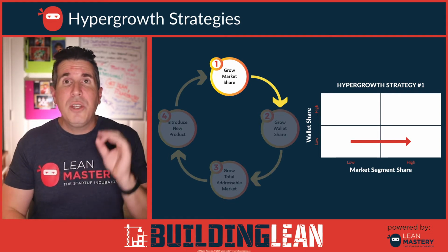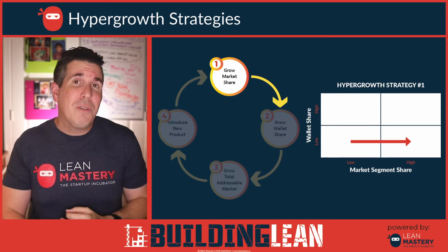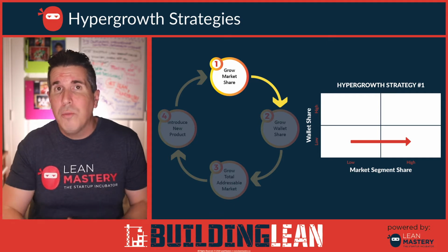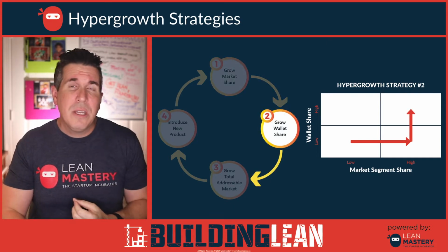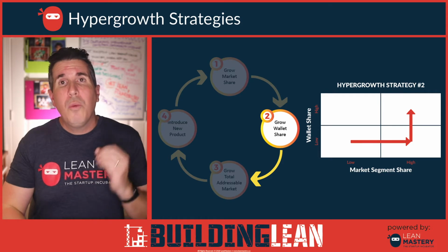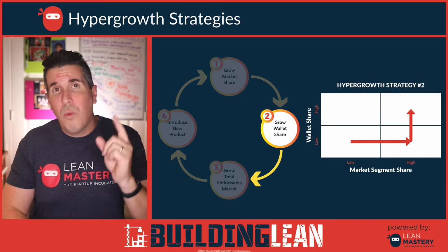And you'll do this until you have saturated your initial target market. Now that your startup is in a dominant market position for that initial target customer, you don't want to lose focus on the opportunity in front of you by rushing to develop a new market segment, which is why hypergrowth strategy 2 comes into place. And this is where you determine your upsell opportunities to increase the wallet share you can gain from each customer within this same segment that you just saturated during hypergrowth strategy number 1.